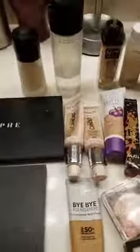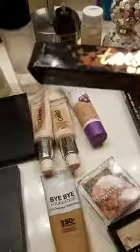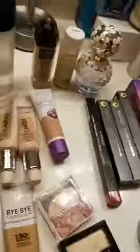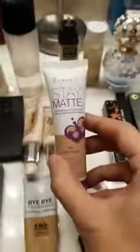Alright, so I got a MAC lip pencil in Cherry. And it's in the box. I got a Tarteist lip paint by Tarte. I'm actually kind of uber excited about this one. I sanitized the wand and everything. It's full. Okay, this Rimmel Stay Matte.